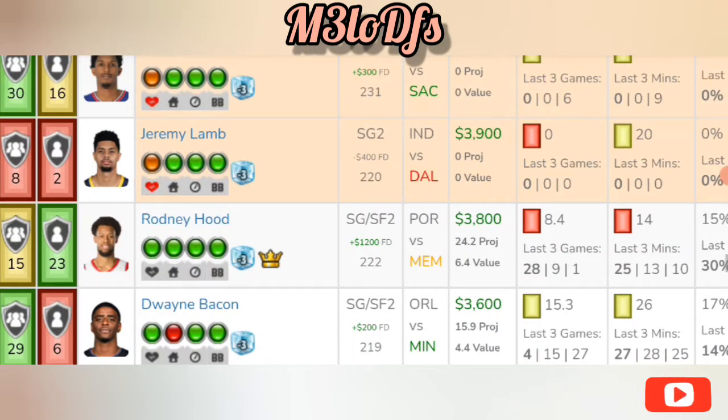He had 25 minutes last game, 28 minutes without CJ, and also with Nurkic out against San Antonio, where he went 9 for 14 from the field. So I like this play more so on DraftKings for the value. I'm more likely going to pass on FanDuel as they priced him up to 5K.